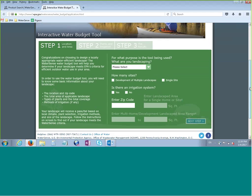So just for the sake of a demonstration, I'm going to go ahead and do some simple inputs. We're going to say this is a WaterSense labeled home. We're going to say it's a single site. For the sake of water efficiency, we're going to say that we don't need an irrigation system. And I'm going to use a zip code here in D.C.